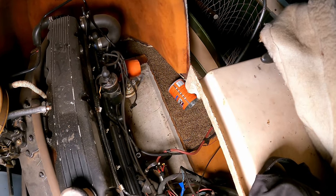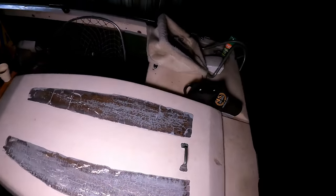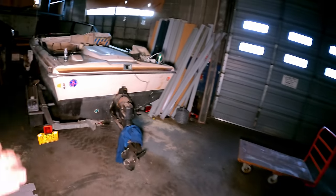Oh, well, actually the plug wires are off. Maybe some other missing parts. Never a good sign. You never know with boats. This thing could have a cracked block or whatever. I feel like every boat I get has a cracked block. That's the walk around tour. Now I've got to get this trim up and pull it out of here somehow.